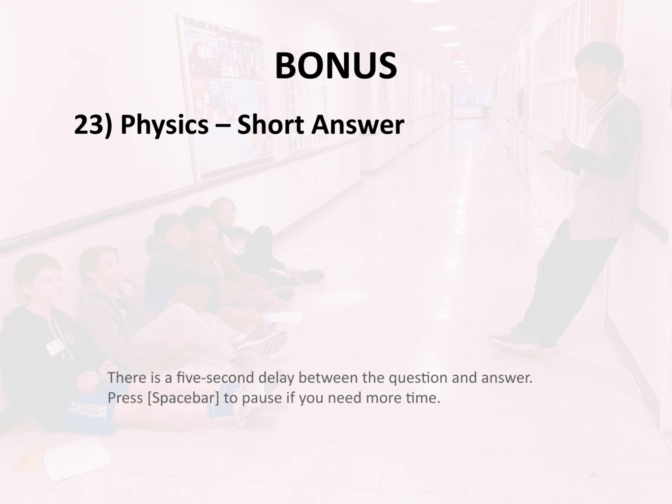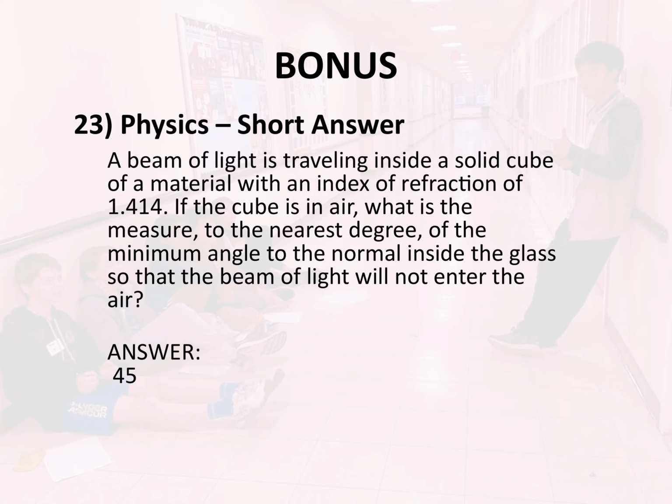Bonus 23. Physics, short answer. A beam of light is traveling inside a solid cube of a material with an index of refraction of 1.414. If the cube is in air, what is the measure, to the nearest degree, of the minimum angle to the normal inside the glass so that the beam of light will not enter the air? Answer. 45.